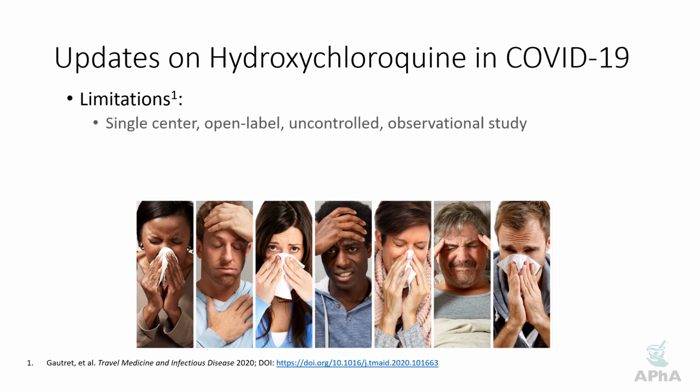So what are the limitations? Well, as we've already discussed, it's a single center, open label, uncontrolled observational study. It's anecdotal, it's descriptive only. So you have to take it for what it is. There is no control, so we don't know if this is better or worse than just standard care. So we'll hopefully get to that in some of our randomized control trials in just a little bit.